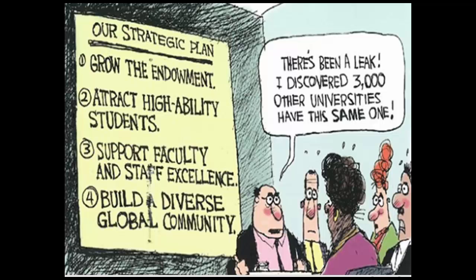Linda White, the chair of our board, shared this cartoon with the whole board at a meeting last year. And it stuck with me for a long time. It's funny because it's true. I've read dozens of strategic plans from colleges and universities, and just about all of them would fit into this cookie cutter model. Grow the endowment, attract high ability students, support faculty and staff excellence, build a diverse global community.